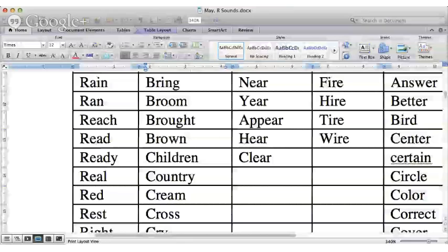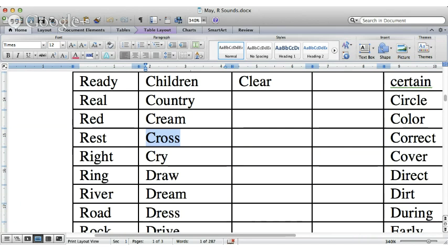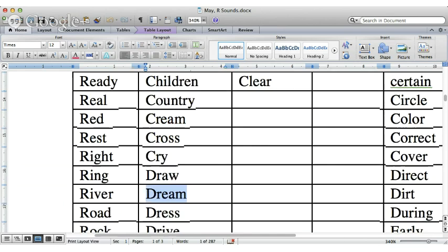So it's a soft, smooth sound. Let's try another one with that sound. Brought. Good. Okay, children. Good, okay, excellent. Cross. Good. Did you see how the first time you did it, there was a tiny little tap at the top of your mouth, but the second time you kept your tongue down? Let's try it again. Cross. Good. Dream. Excellent.